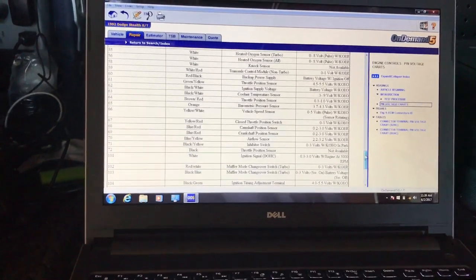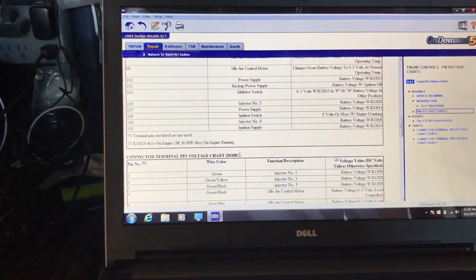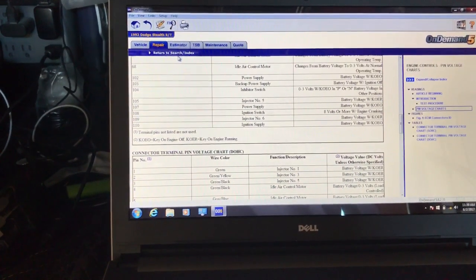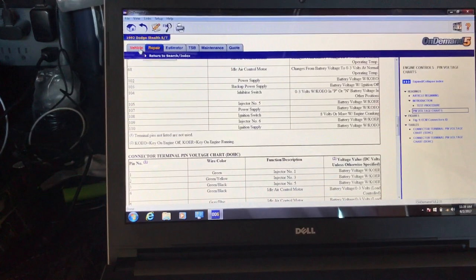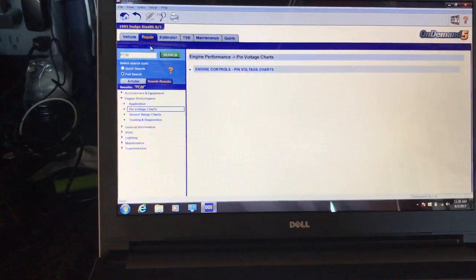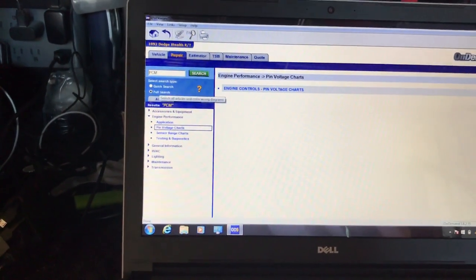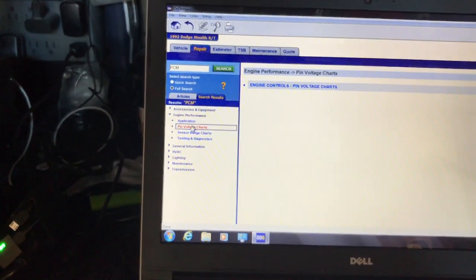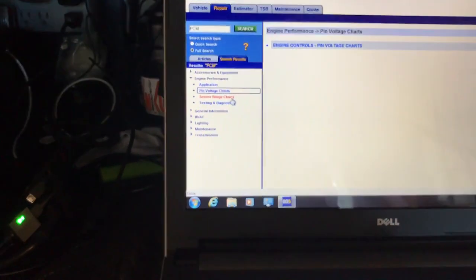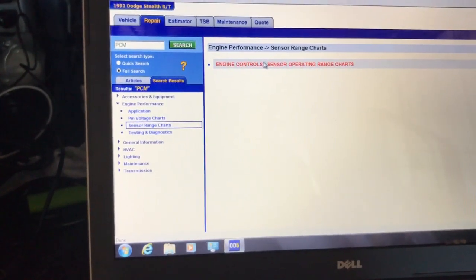This is a double overhead cam engine. These are the connector pinouts. Let me show you how I find this, just in case you also have Mitchell. I just went to ECM and did a full search, and then pin voltage charts. That's also very important. You also have the sensor range charts, probably the same thing.